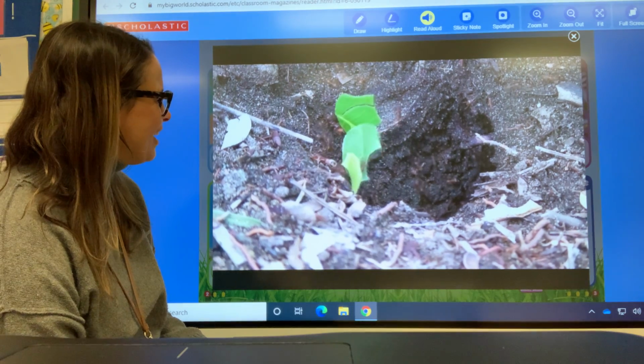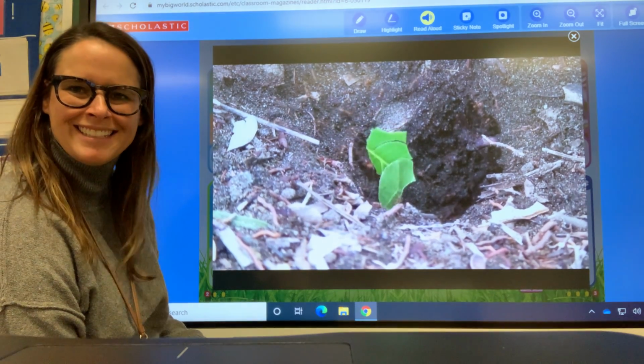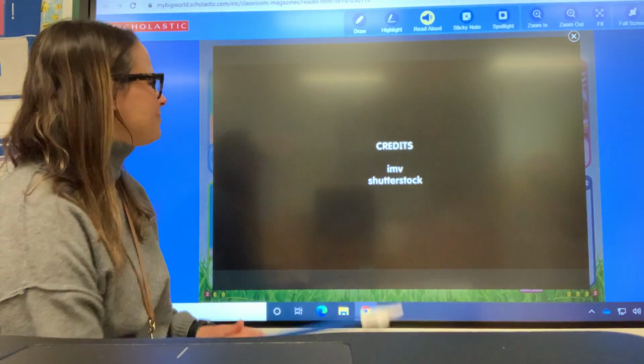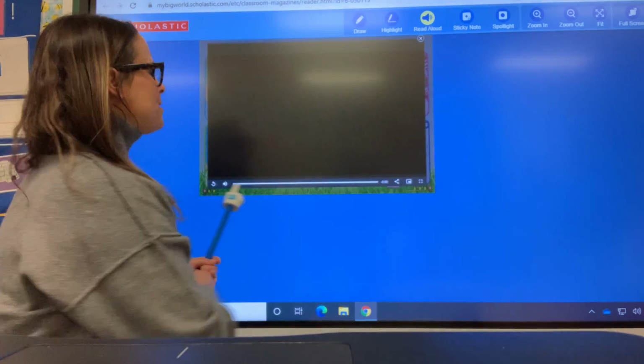Look at them all carrying those leaves. My goodness. Whoops. It's nice and big again. Uh-oh.